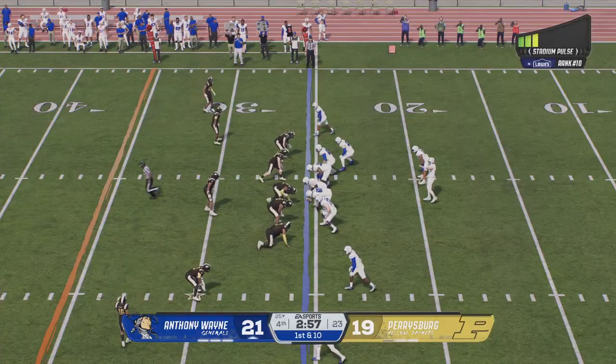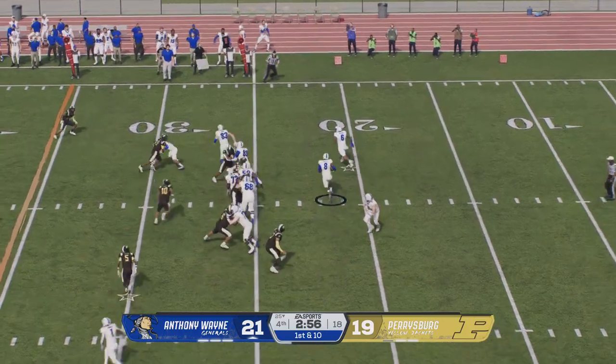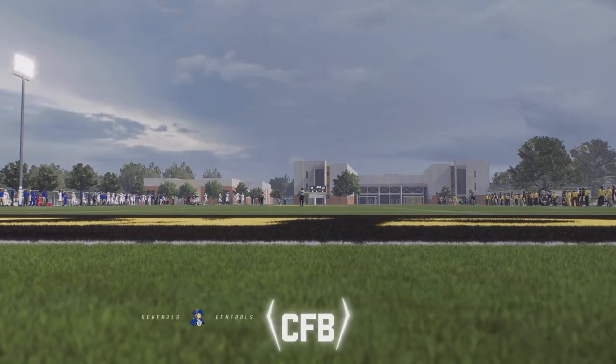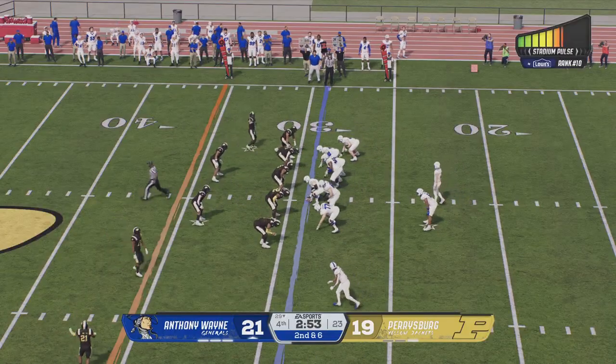Timeout called by the defense. It's their first of the half as they'll go to the sideline and try to make adjustments. They'll move the wide receiver. Quick touch pass to the receiver. This junior making his presence felt and making the stop after a short gain. The defense out of sorts, and the head coach will use a timeout here.